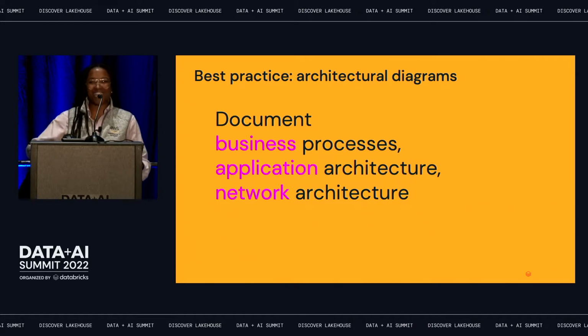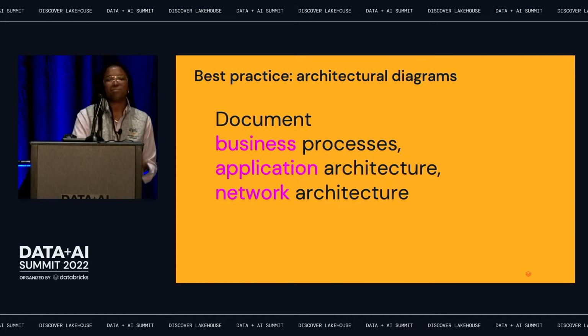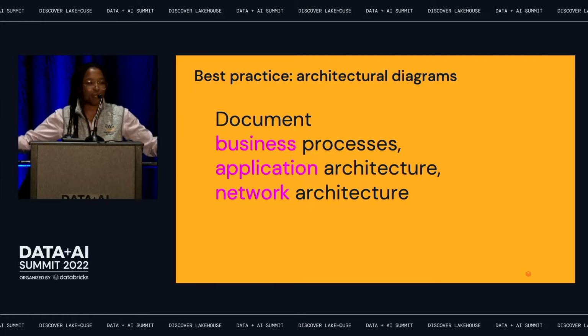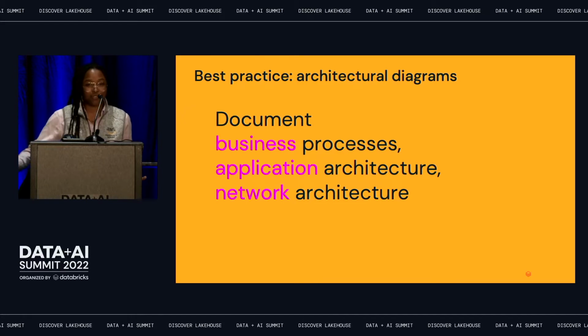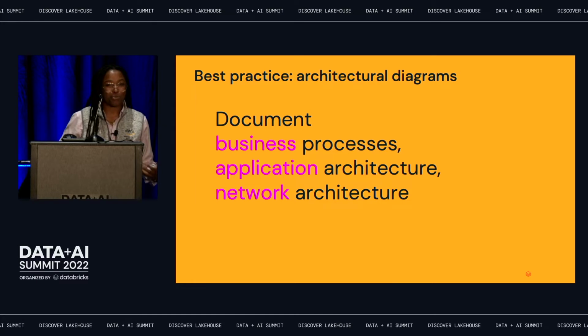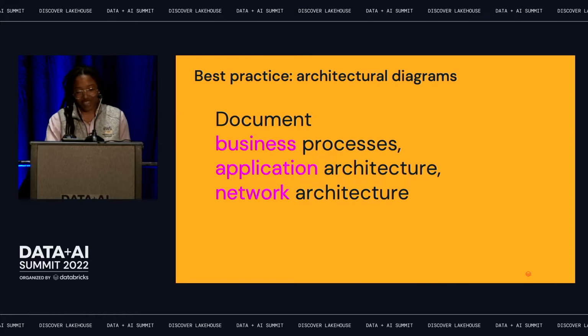Document everything: your business processes, your application architecture, your network architecture. If you have a hybrid environment where you've connected your on-premises location to AWS or a cloud provider, document that too. The goal is to make sure that it's easy to troubleshoot when that time comes and you need to figure out the pain points or the root cause of an issue when you're trying to deliver data from one platform to the next, right?